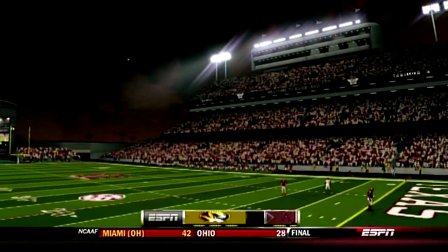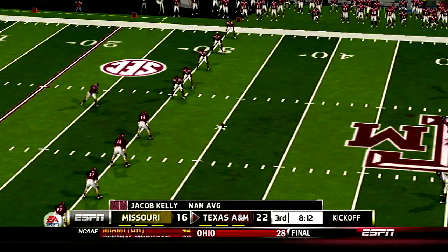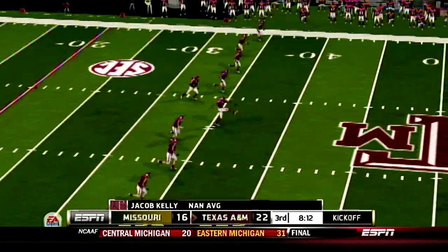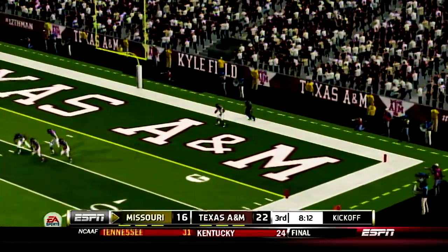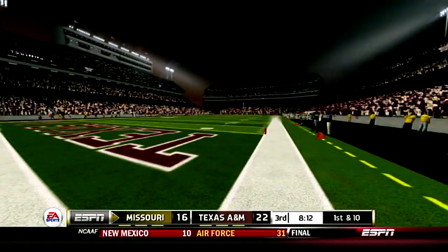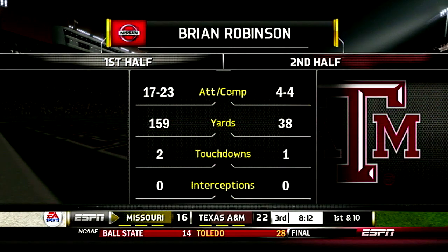Reese, we got a great game going on here. Charles has his kick team lined up, and he is set to kick this one off. Sends it sailing downfield, and it goes into the end zone, down for a touchback. Texas A&M's coaches just got to be happy. I'd love to coach a kid like this.